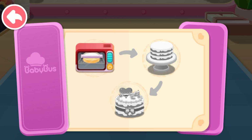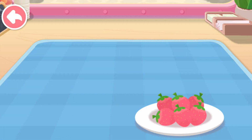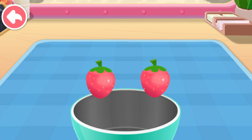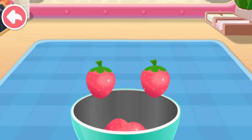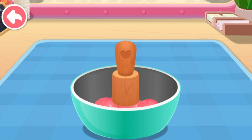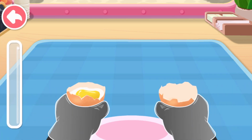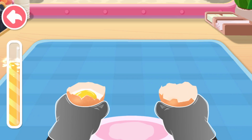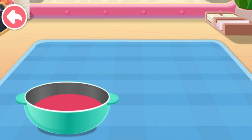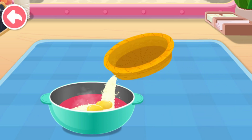Sandwich cake. Strawberry. Egg yolk. Flour.